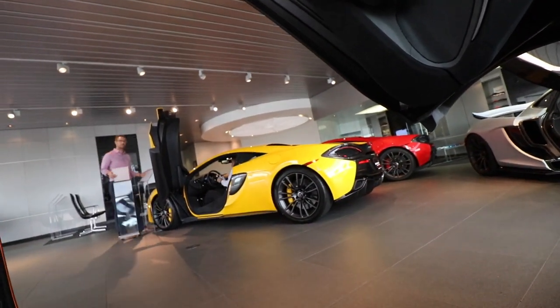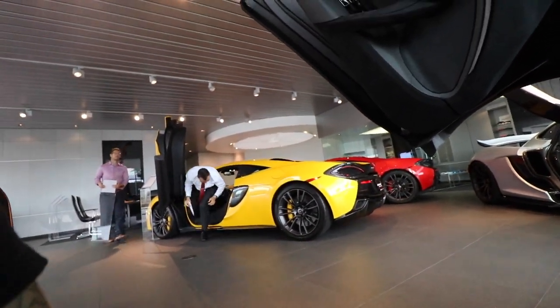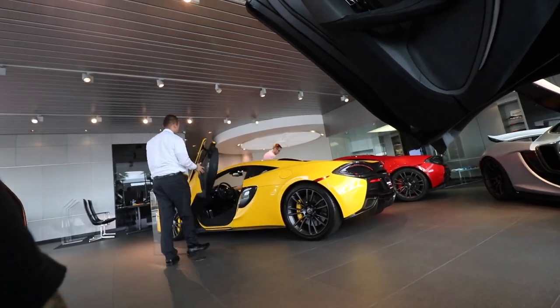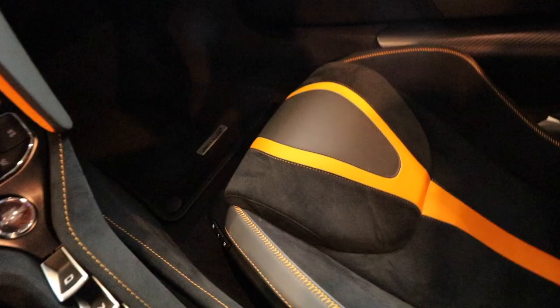Is that a sport exhaust on that thing? This one does, yeah. Sounds so good. Yeah, I know. They made a big difference going from the first generation exhaust system to this.